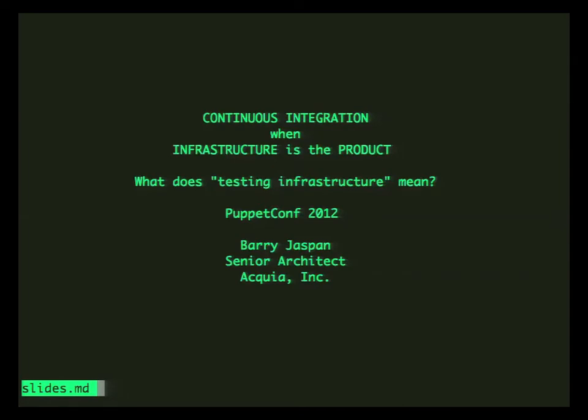So I'm talking about continuous integration when infrastructure is the product, and I'll explain what that means, but roughly speaking, we're talking about testing infrastructure.